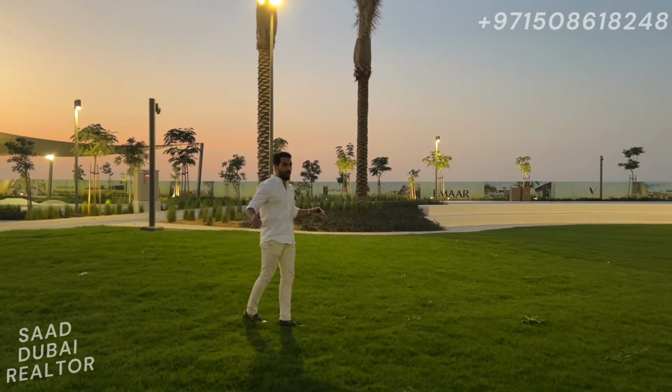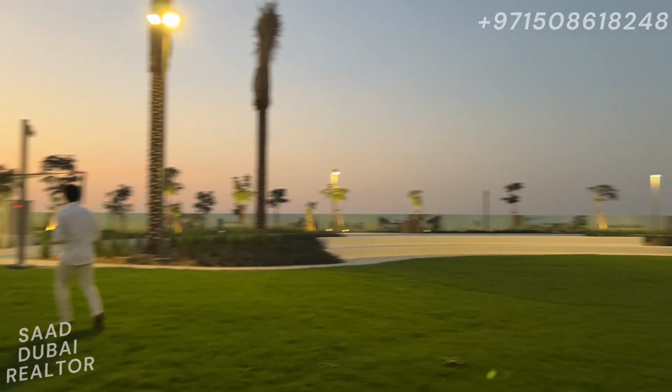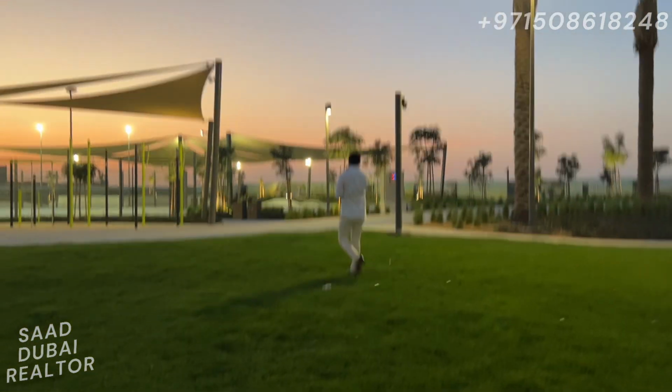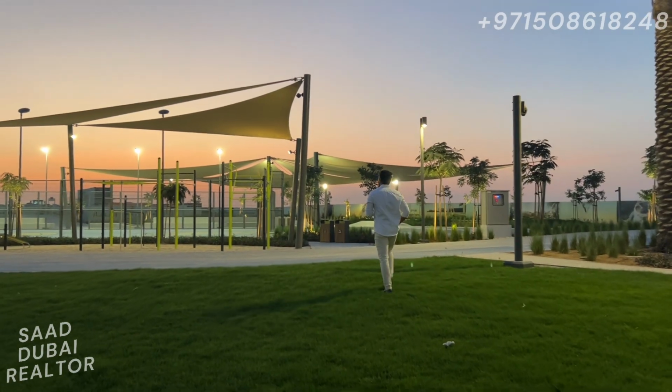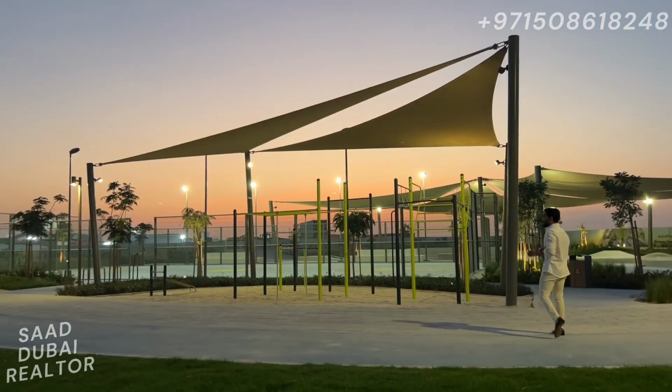This right here is another park. That right there is a beautiful amphitheater area. So this right here is a workout area. Over there we have the skate park. We have the beautiful basketball court over here.